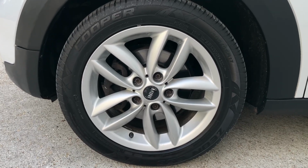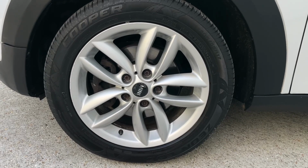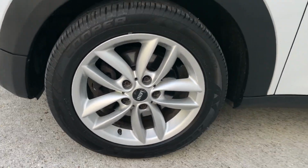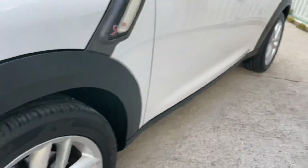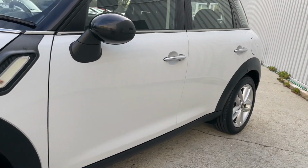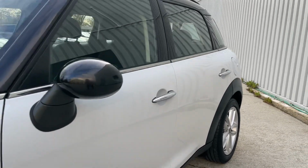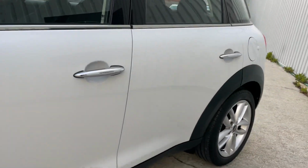So zooming in on this passenger front wheel then, you'll see that there's just a few minor markings, very minor to the edge, but overall very clean. And this tyre has absolutely loads of tread remaining, and please do feel free to marry up what you're seeing here with the 100 photos, because we do have 100 images of this car on the Auto Trader advert. So looking down the side, see there's no large dents at all to make you aware of.